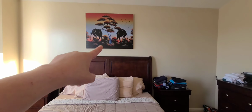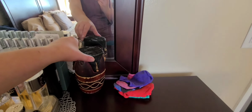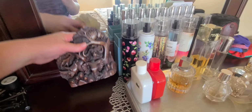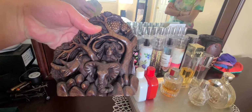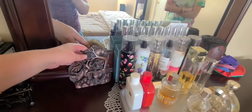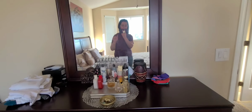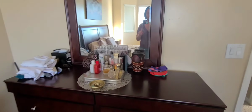I purchased this picture. I have another one that's kind of like a black and white sepia tone picture. And then I have this bongo right here that I picked up from there, as well as this. And these are all of like the five animals that are most known to Africa, which I think is pretty cool. So I bought that. And throughout other cleaning portions of my house, you guys will notice that I have a lot of pieces from Africa. I actually would really like to go back to Africa one day.